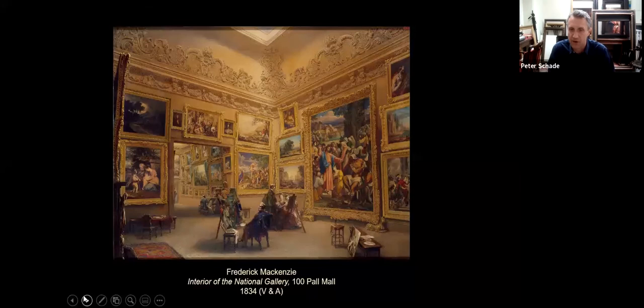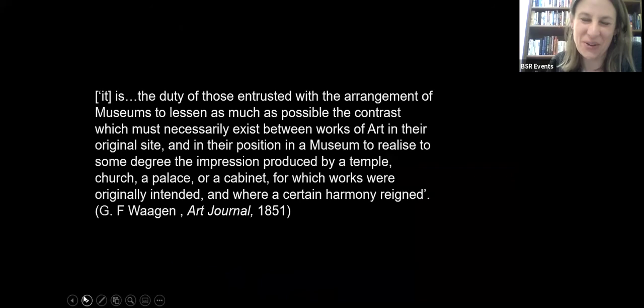So you're talking about being historically appropriate, and I think this quotation from Waagen, who was an art historian, but also the first director of the Gemäldegalerie, and advisor to make recommendations for display at the National Gallery when it moved to Trafalgar Square, probably encapsulates what we'd be seeing in your approach to reframing, particularly of Italian Renaissance panels. It's worth reading out: it's the duty of those entrusted with the arrangements of museums to lessen as much as possible the contrast which may necessarily exist between works of art in their original site and in their position in a museum, and to realise to some degree the impression produced by a temple, church, palace or cabinet. And I guess we're aiming for cabinet when aiming for church, as we look at the altarpiece frames here.